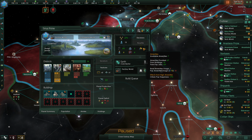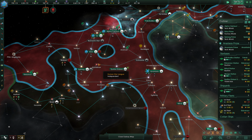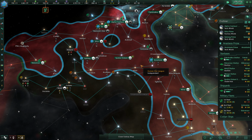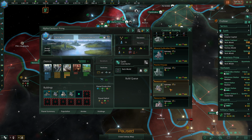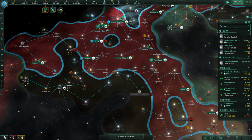Resources from jobs. Maybe it's from... Let's see, the habitability here. Yeah. Yeah, it's habitability that gives us pop upkeep increases. I thought so. So that will reduce our upkeep with both food and consumer goods by increasing that habitability, I believe. So this tech world requires a job. Obviously, we are going to put in our research lab. There we go. Survey complete.